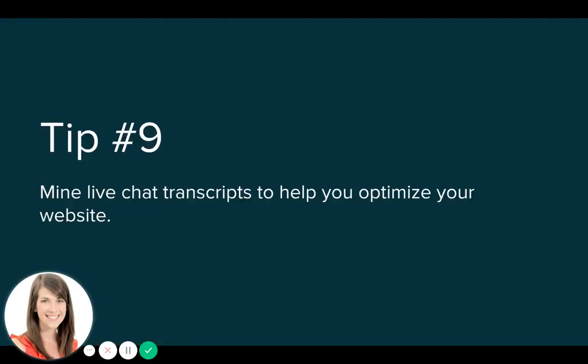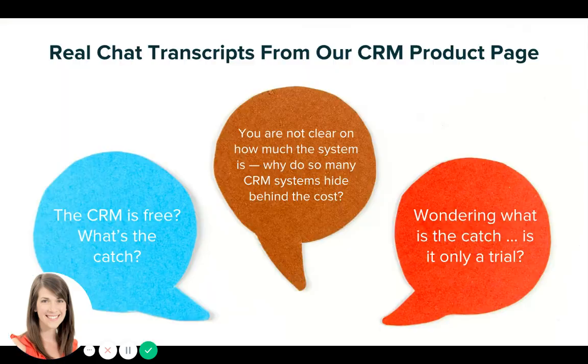So we actually increased the number of connections that we were able to make by giving people that choice. Tip 9, I mentioned that mining live chat transcripts is a great way to train your chat agents. It's also a gold mine of information to use to optimize your website. So the following here are 3 examples of quotes from real chat transcripts that came from our CRM product page, the product page that we have about HubSpot's free CRM. As you can see, people are really skeptical that the CRM is free. They think there's a catch, they think we're hiding something.